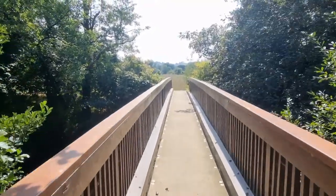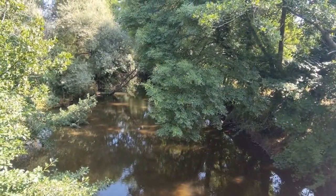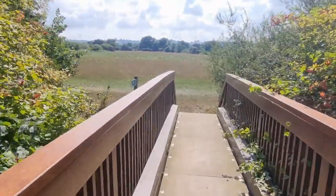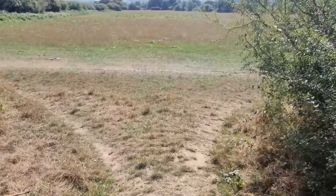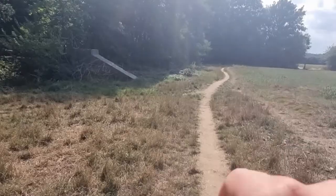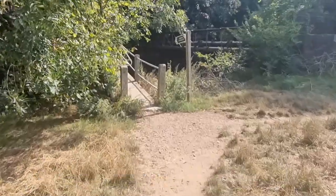This is a very substantial bridge, isn't it? And there you go, the views of the grand river. We've got a public footpath just there, but we want to go left here to carry on. You've got your choices here. You could go down that way, which would take you to Teign Grace, which is next to the railway line. But we'll carry on going the way you want to go.